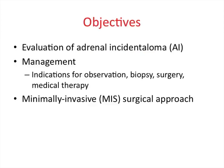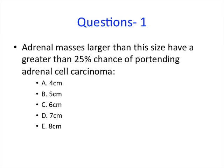A quick look at the objectives for this morning are the evaluation of an adrenal incidentaloma, management, looking at indications for our observation, biopsy, surgery, and medical management, and at the end a closer look at the minimally invasive approaches to adrenalectomy. So just some questions to get people thinking.